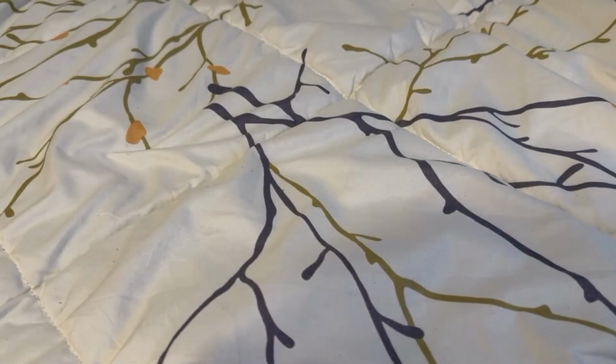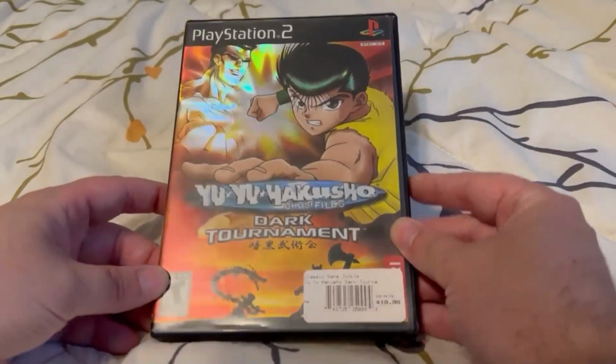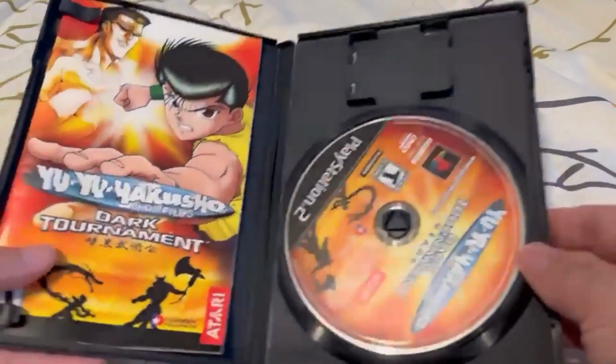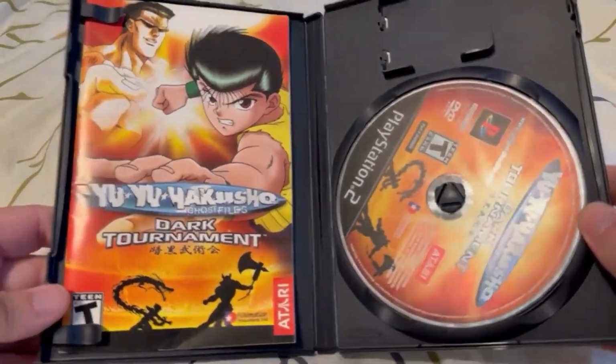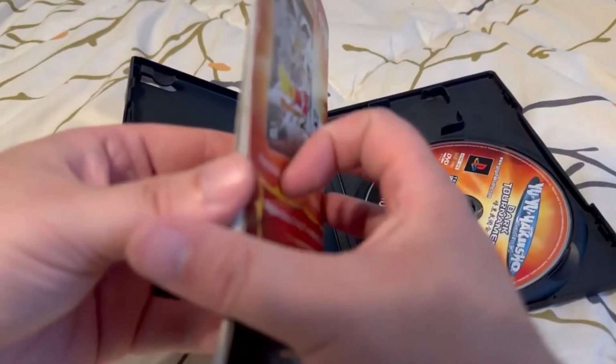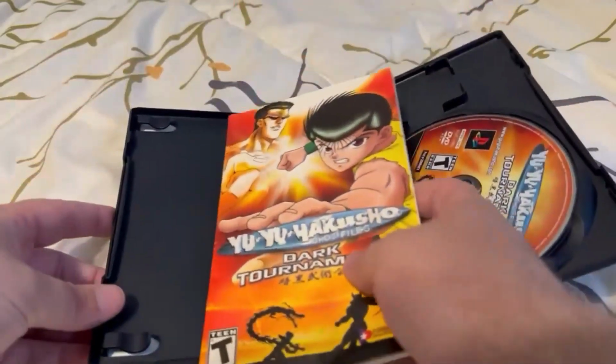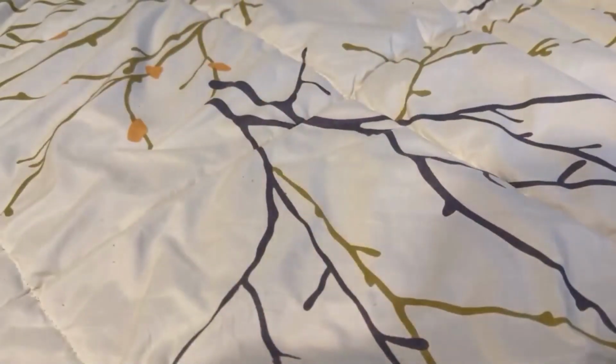Alright, back from Game Junkie, and the first game I picked up was Yu Yu Hakusho Dark Tournament on the PlayStation 2, with a nice holographic cover, got a manual, and as a big fan of Yu Yu Hakusho, I'm surprised I never picked this up. Now, I heard mixed things about this game, but I got it for a good price. It's whatever, I'll have fun with it, we'll see how it goes.